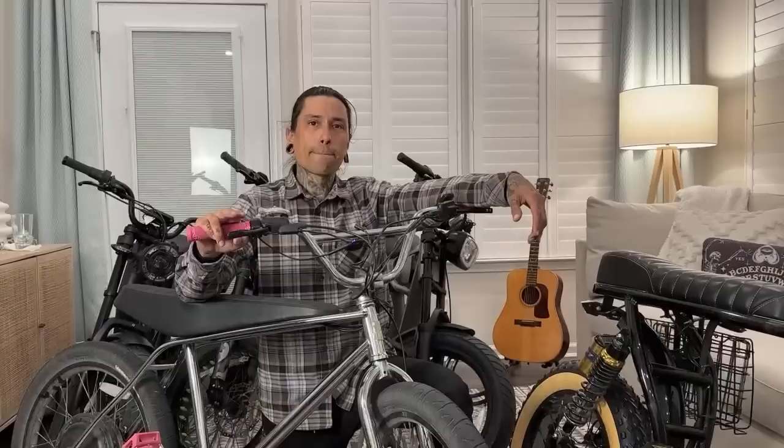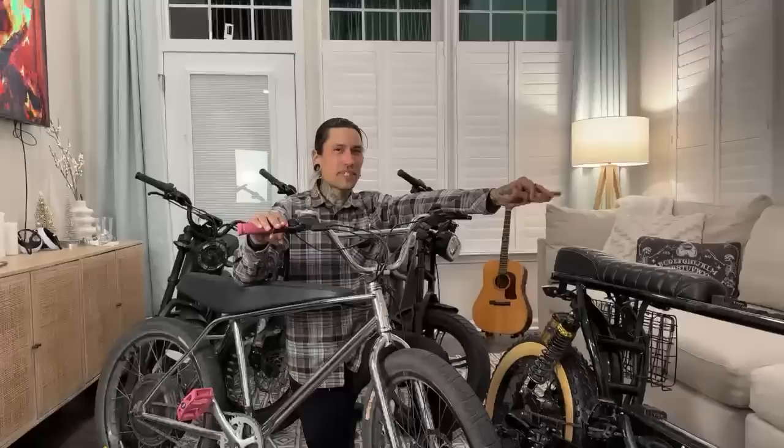We hear a lot about the Chinese batteries that don't have certification on them. All these bikes have certified batteries. Actually, I'm not sure about the Frigo. I have to look at the certifications on that. What is it, like UL or CE certified or something like that?